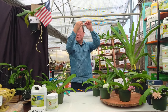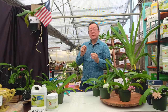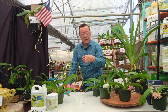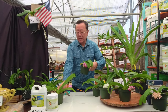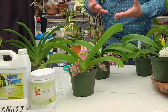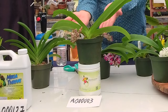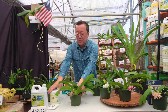And what about the long spiking? There's a trick on getting a longer spike. Usually the spiking occurs at the end of the fall, about October, November, depending where you live. When the plant starts to spike like this, if you are under light or on a windowsill, you want to reduce the light. If you have it under high intensity light, lower it. You want to get less light.